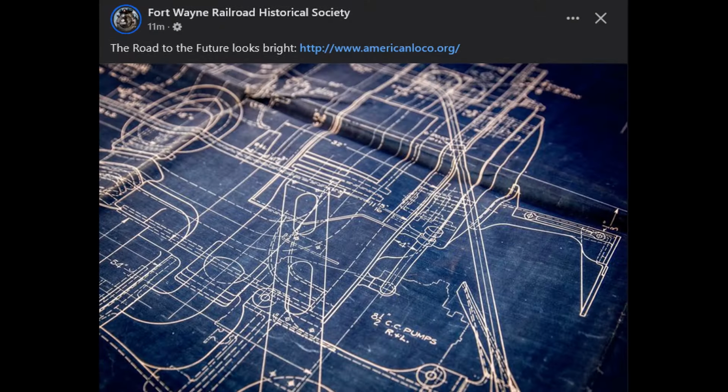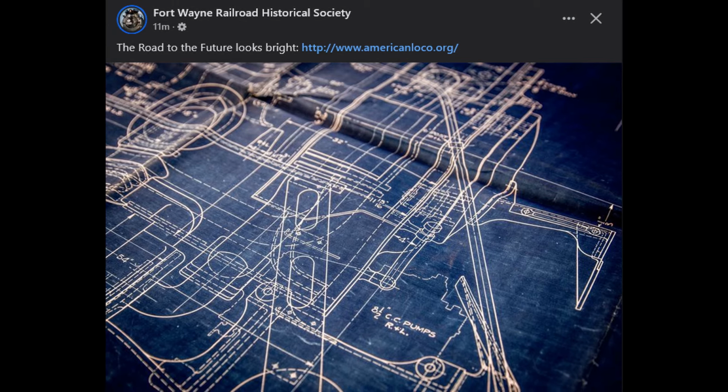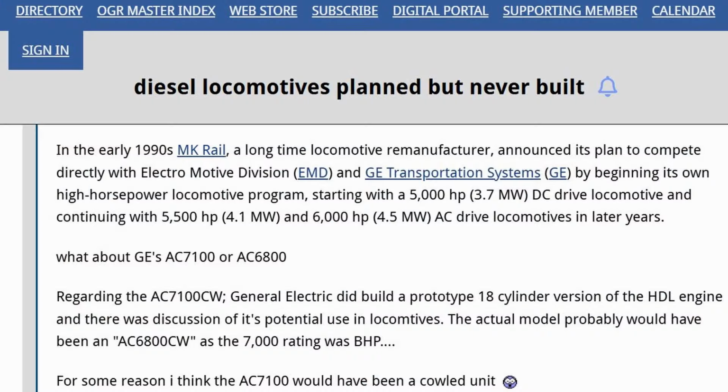So with all that said, I would like to thank the Fort Wayne Historic Society for not only restoring NYC Mohawk number 3001, but for also reminding me to finally talk about one of the greatest examples of an unbuilt engine class from General Electric. Also, shout out to the cancelled AC6800CW and AC7100CW, since someone pointed out those classes just before the episode premiered, but I wasn't sure if a prototype of them existed or not, so I might as well include them here too.